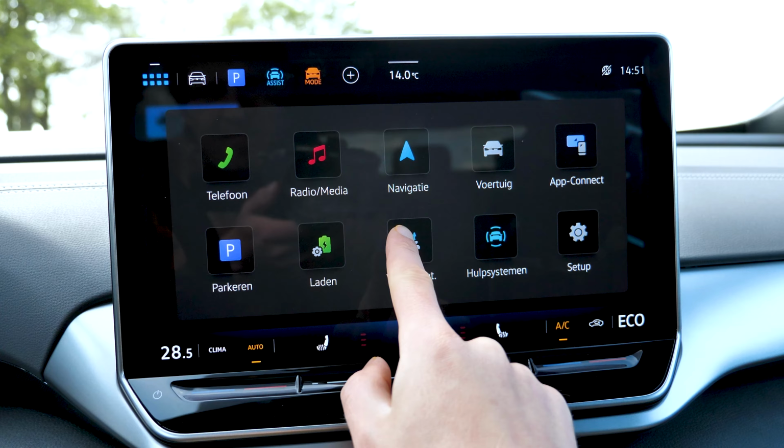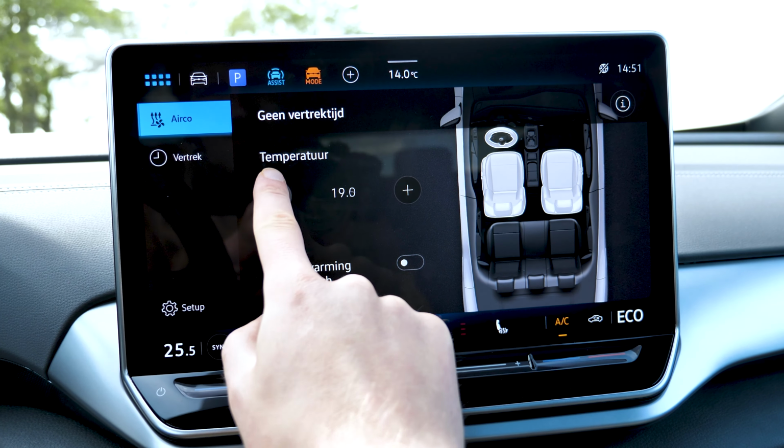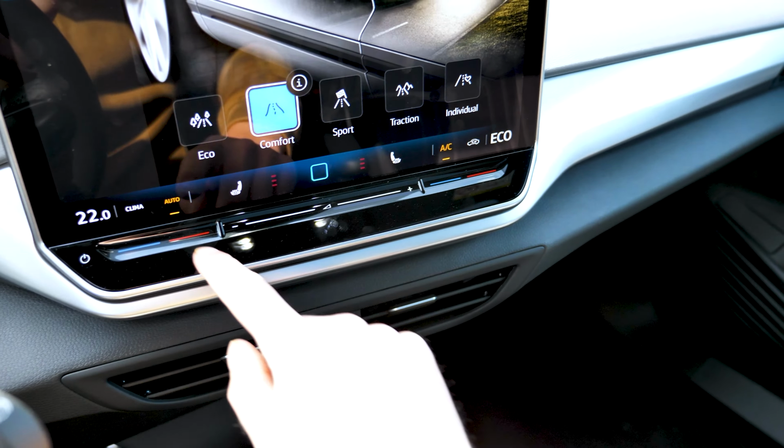I'm sure you heard about this, because the ID.4, when it was launched, the software was pretty poor and there was not enough compute power, making the system shut down on a regular basis. Now that is not happening anymore. I haven't had a shutdown incident with this car for the entire week I'm driving it, and I'm pretty sure that's now a thing of the past, because you now got way more compute power, and this is now a very nice system to use.